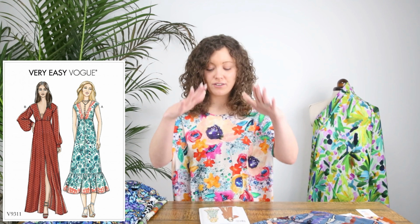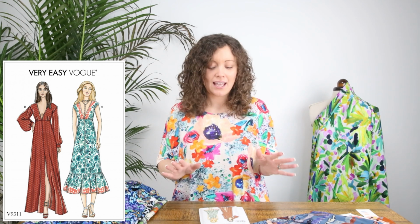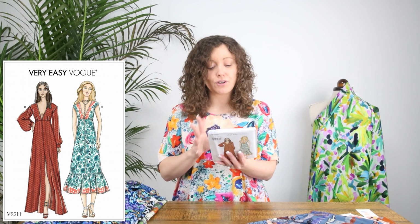And the skirt is sort of an A-line shape. So it's not a very full skirt, but it's not straight either. I think it's one of those styles that will just skim over your hips and be really comfortable to wear because of the room in that skirt. And you have two different options.